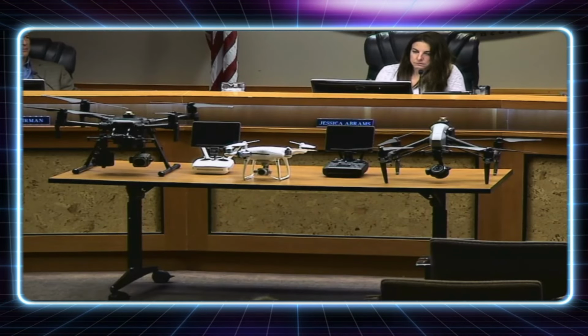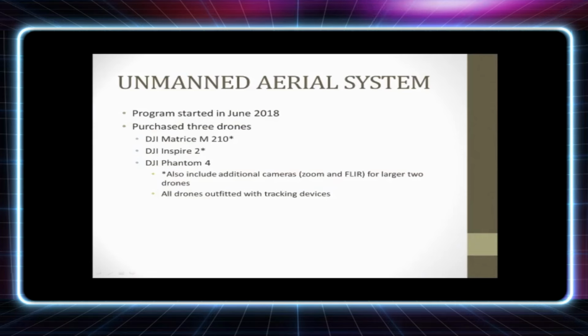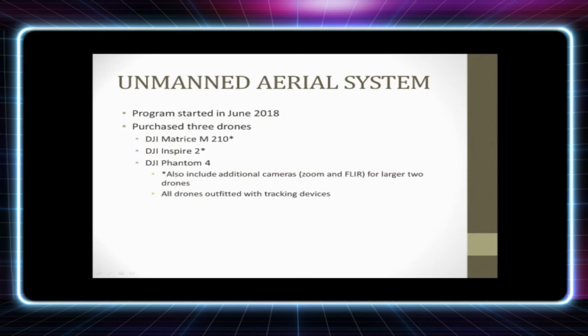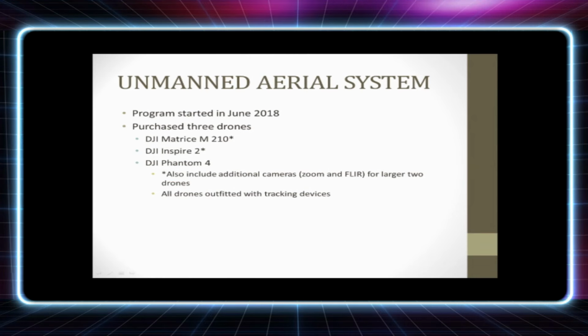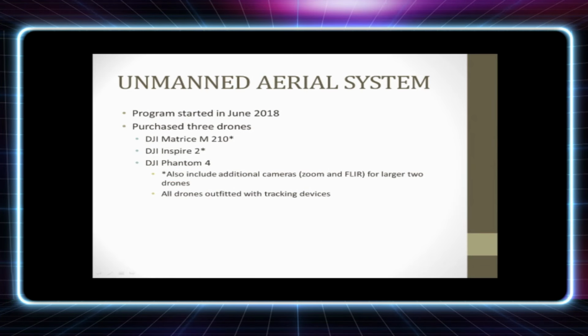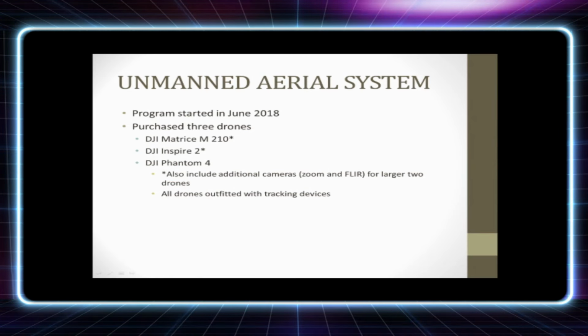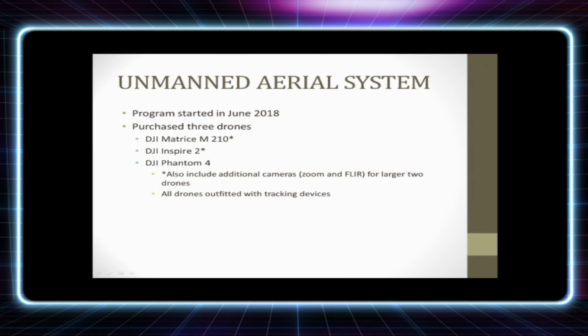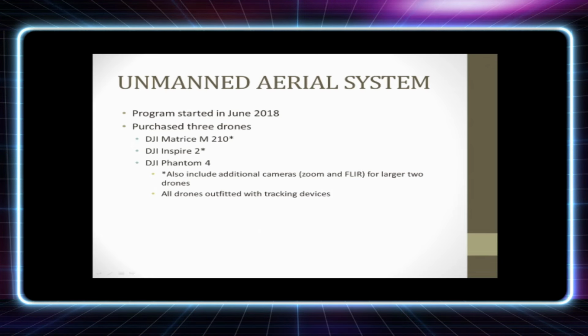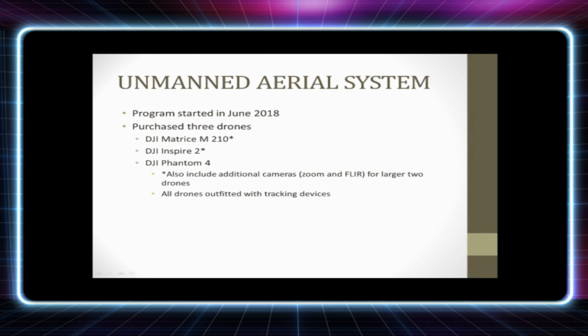So the program started in June of 2018. We purchased the three drones that you see on the table. The largest one is the Matrice M210, and that one really gives us the ability to do multiple things. It's able to hold two separate types of cameras. One is a FLIR, which is an infrared, so we can do nighttime flying for search and rescue, things like that. And then the other one is a pretty powerful zoom lens on there that I'll show you an example of in a video that we'll show in a little bit.